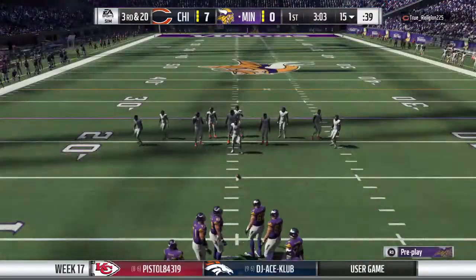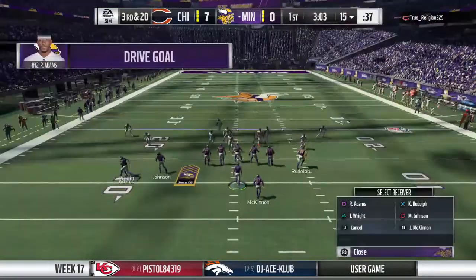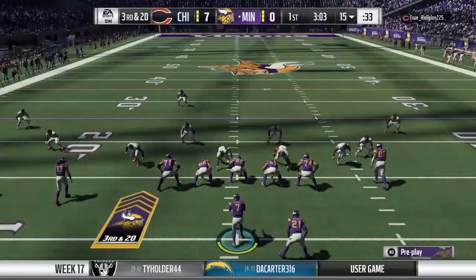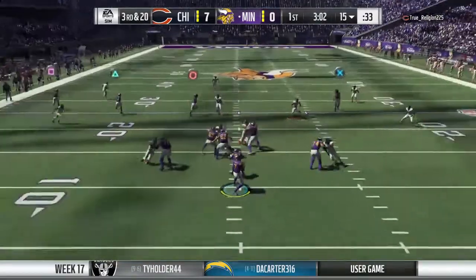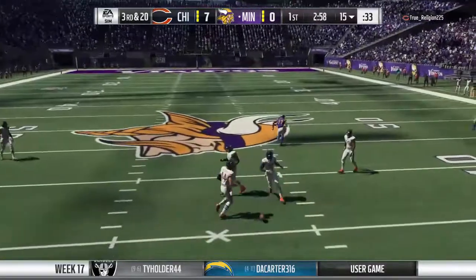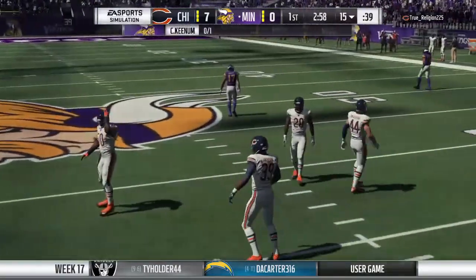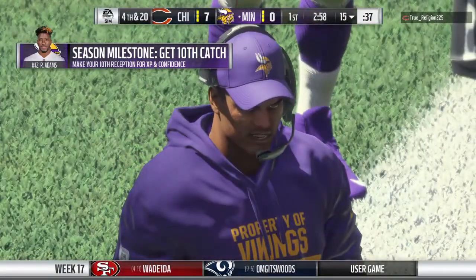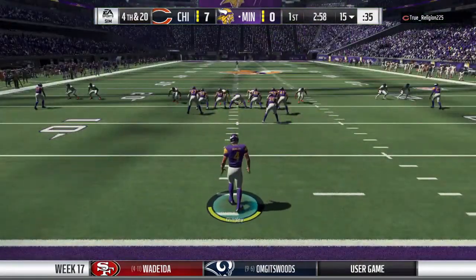And some secondary help here for the defense in the nickel on 3rd and long. Hurry up, here we go. Green, 39. Off the play fake, Keenum. And he can't quite intercept it. Zone coverage, free safety was there. Couldn't come up with it, and now it's 4th down.